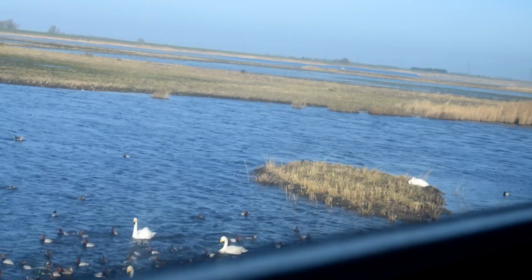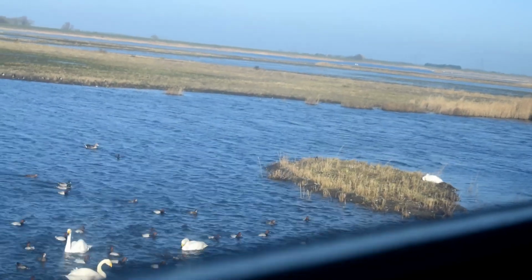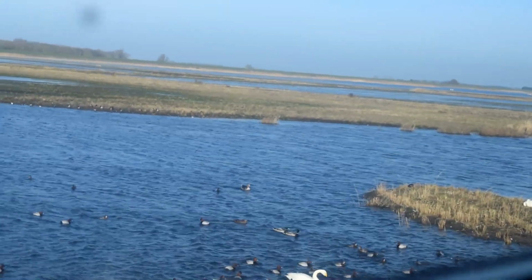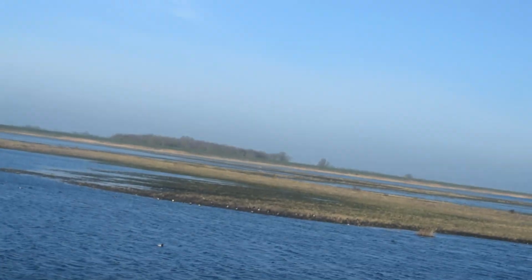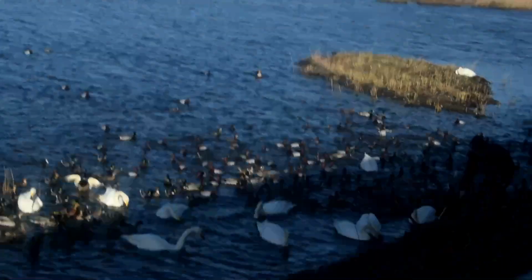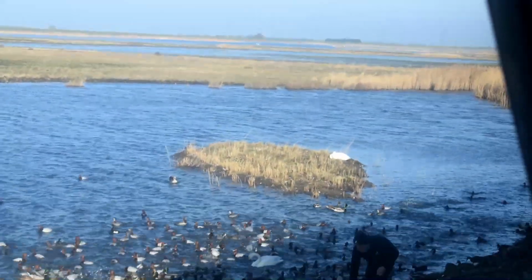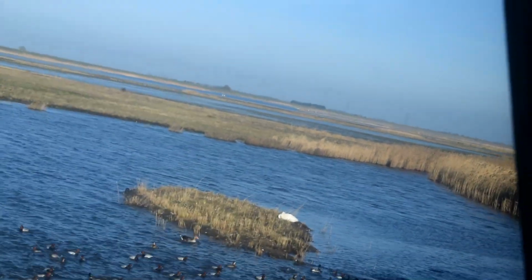So we see broods of anywhere from 1 or 2 cygnets up to 4, 5, 6, 7 is not even an unusual number for Hooper swans. They're long-lived birds, so they can get over 20 years old if they manage to avoid all the threats that face them. So yeah, they are doing really, really well, and it's always lovely to see the first birds coming back here for the winter time.